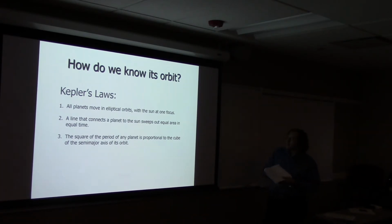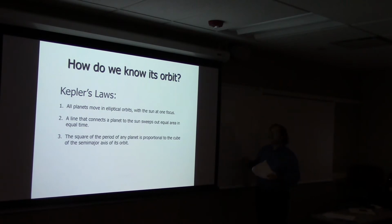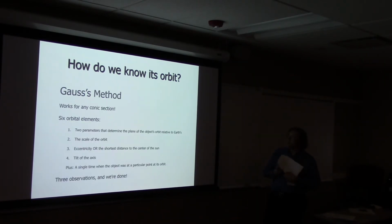And the square of the period of any planet is proportional to the cube of the semi-major axis of its orbit. It's not quite so relevant. But this second law helped Kepler crack the mystery of Mars, because he figured out that as Mars got closer to the sun, it sped up, and that basically allowed him to put all the pieces together.